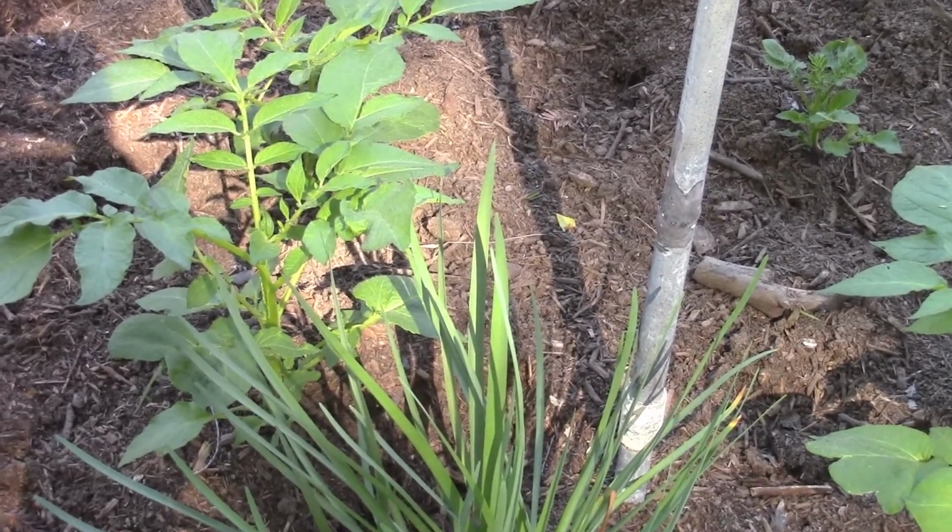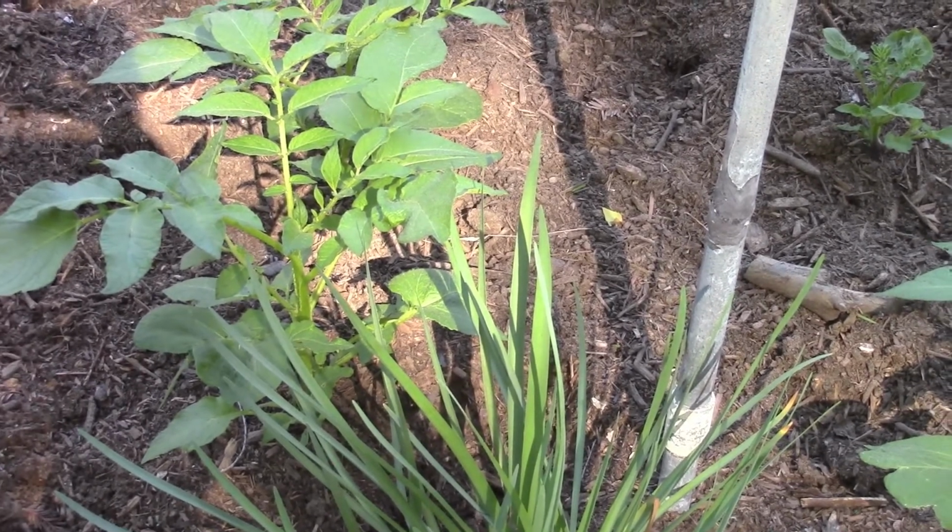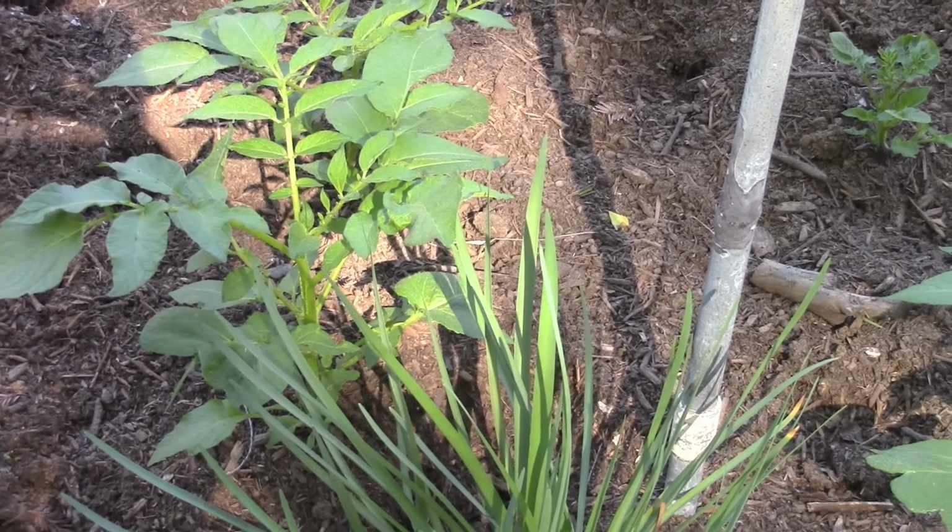I'm really happy to see how well these are going, though. I think we're going to get a nice crop if the animals leave them alone, if we don't get some sort of pest or some other thing going on.